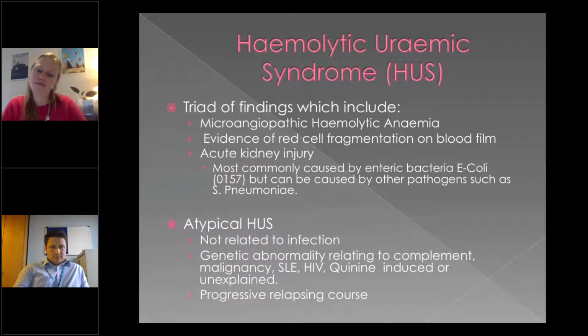So now brings me on to talking a little bit more about hemolytic uremic syndrome. It's a classical triad that you'll learn in your textbooks as well. So microangiopathic hemolytic anemia, there needs to be evidence of red cell breakdown or fragmentation on blood films and associated acute kidney injury as well. It's most commonly caused by an enteric bacteria, E. coli, but it can be caused by other pathogens as well. And the other pathogen that I most commonly know it's associated with is strep pneumonia.